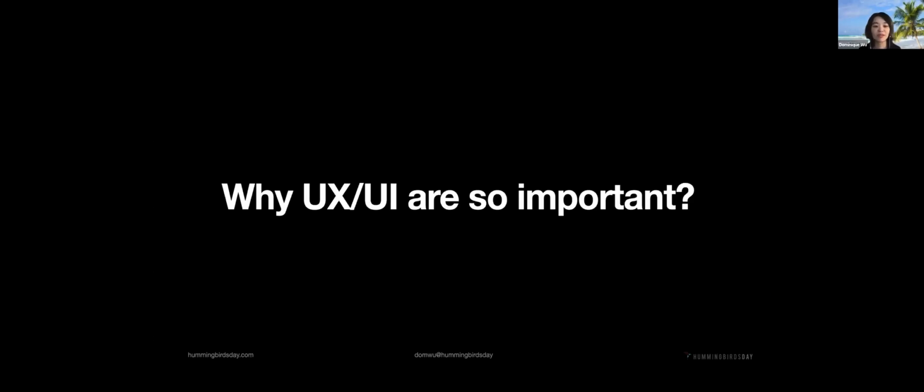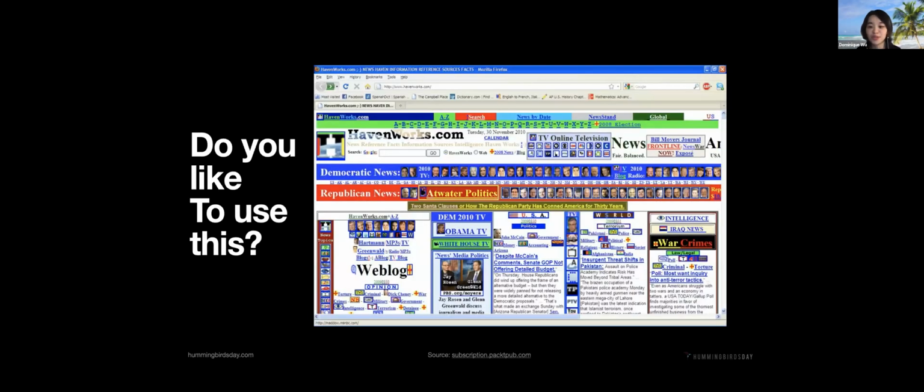So let's talk about why UX UI are so important. First question, do you like to use this? You see a lot of stuff everywhere, a lot of buttons everywhere, shiny and telling you to click me, click me. It's like a long time ago on Google, when you wanted to search something and you could see everything in front of you, but you didn't know how to sort it, or there's no hierarchy. You don't know what to do, right?